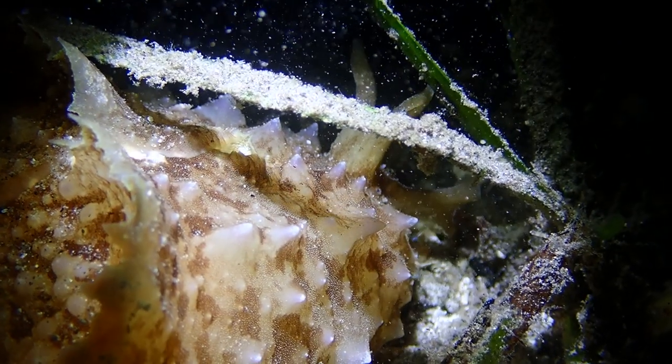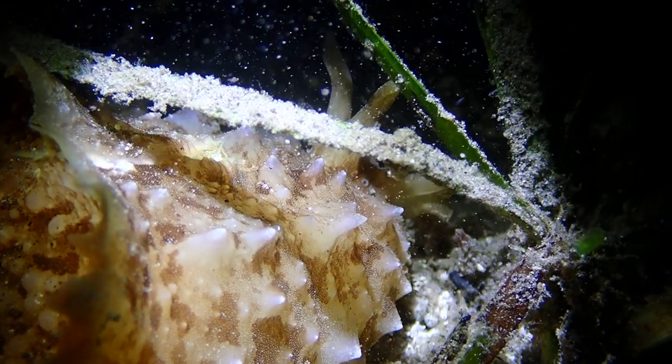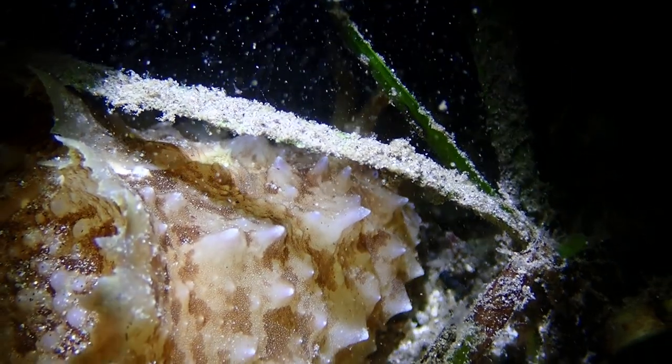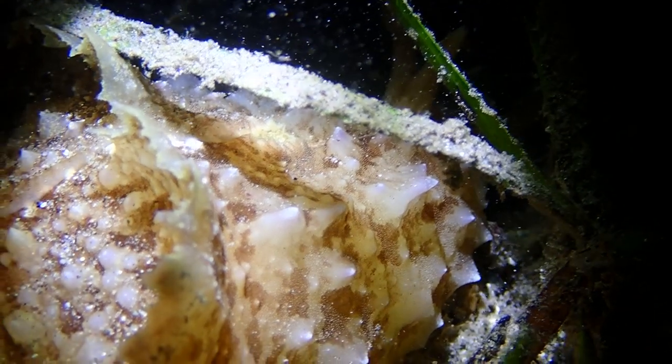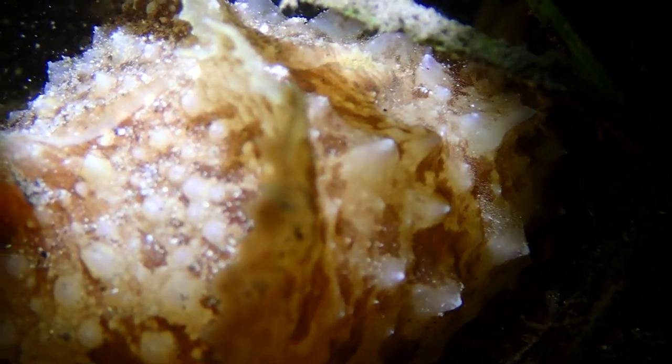Now guys, I've seen this one before, so it's not a new species. It's the second time I've seen it at the same dive site. But this has got to be the weirdest nudibranch in the world. Look at his back. It looks like somebody chopped it off with a knife.